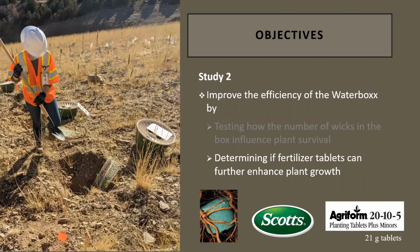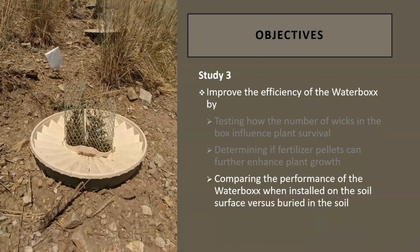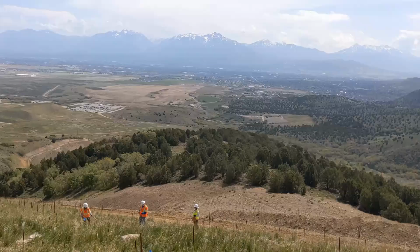We also added in that same study a fertilizer treatment. Never had much success with fertilizers, at least chemical fertilizers, in my research, but I think water's always been limited. So here maybe water's not limited, and we could see a benefit from the fertilizer. We also, maybe this is my laziness, put in a study to see if we could just put the water boxes on the soil surface. It's tough to dig in these rocky conditions to bury a seedling, let alone bury a box into the ground too. And I've got a little slide or video here.